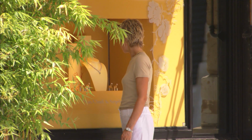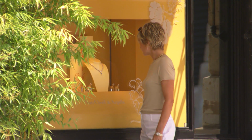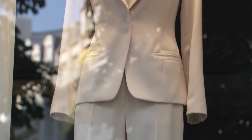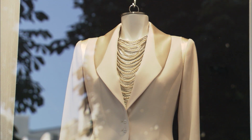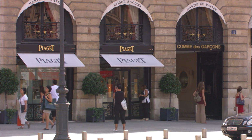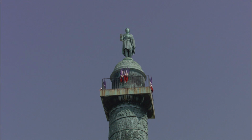Go ahead, check it out. Aren't you on vacation? Ka-ching! Don't worry about how you'll get your new purchases home. Most stores will ship them to the States for you, saving the value-added tax in the transaction. That's a bargain, right? See, we're saving money already.